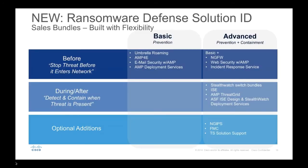pre-ready sales bundles that are flexible, that you can get through partners like PCM, that allow for either basic or more advanced protection, both before it enters the network, and during, if it was able to infiltrate the network through a variety of sources: how do we detect it, how do we contain it, including services pre-packaged, as well as some additional options that you can layer in on top. So again, built with flexibility, pre-packaged, ready to go, leveraging the capability of the next generation firewall, as well as the rest of the industry-leading assets that make up the Cisco security portfolio.